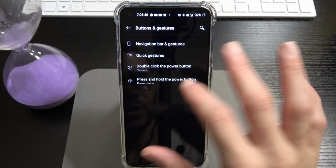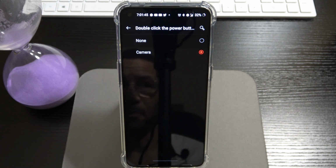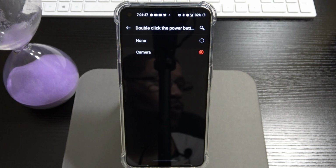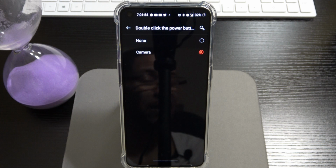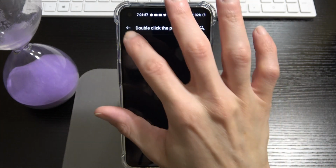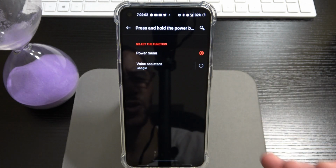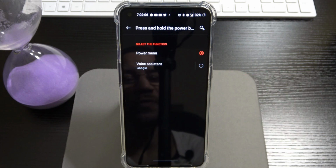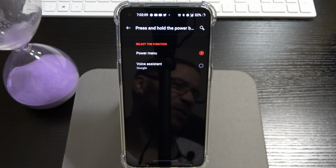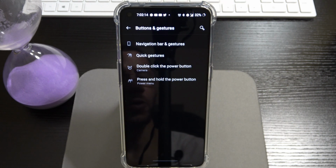And so then we've got double click the power button. That is set by default to launch the camera. So if you're just minding your business and something hits the fan real quick and you want to capture it, just double tap the power button real quick. It'll take you right to your camera and you'll be ready to cop that footage. Okay, and then press and hold the power button. That can do one of two things: either turn off the phone or access the phone's menu, or access the voice assistant. Those are the two options that you've got if you press and hold the power button.